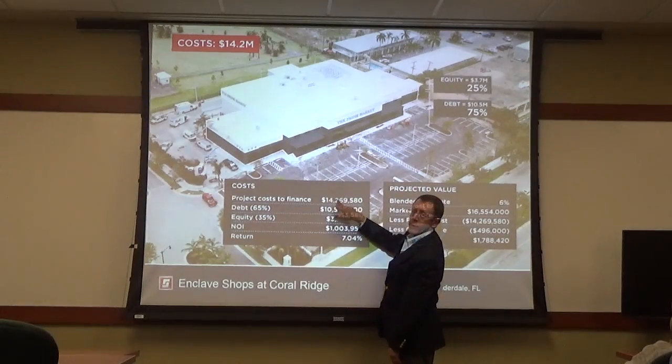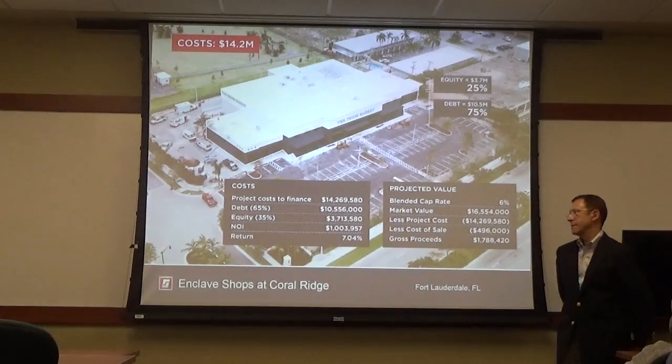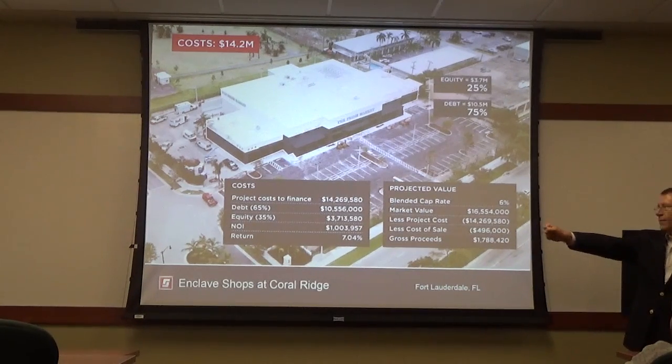In that 14.2. It is. Right, but it's a component of the debt, right? Yes, exactly. But since you owned it before this project, you restructured it? Yeah, we sold it to ourselves. That's right. I mean, we sold it to ourselves.